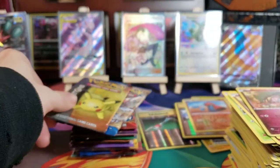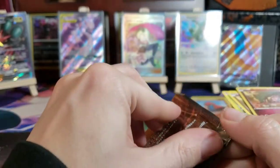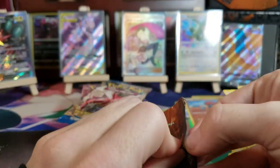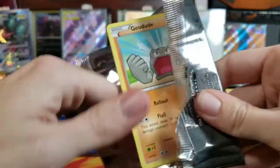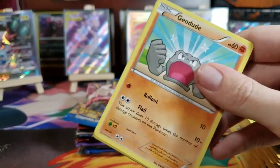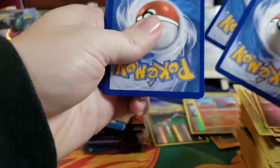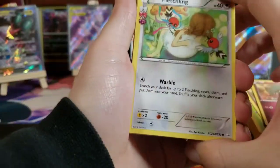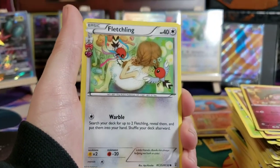All right, another cool pack coming up. Generations. Opened a few of these, just a few. So hoping to pull anything out of here, really. Let's see what... Oh, no code card. So, 1, 2, 3. All right, we got a Fletchling. Man, I love the artwork in this set.